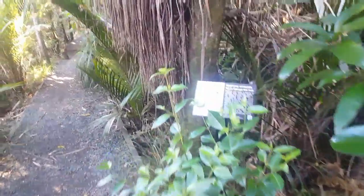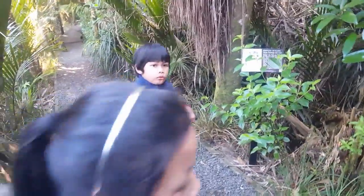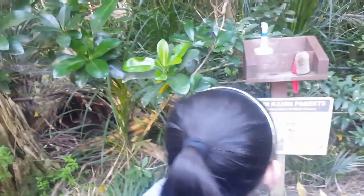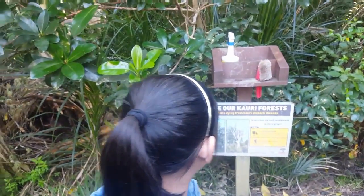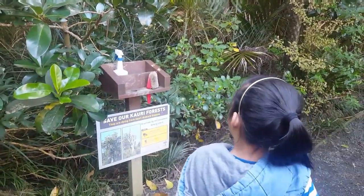That's a cabbage tree. Oh yes, it's a cabbage tree. So are we turning left or right? Right. Okay, let's go to the right. They are dying from cold dieback. Yeah, they are dying from dieback disease.